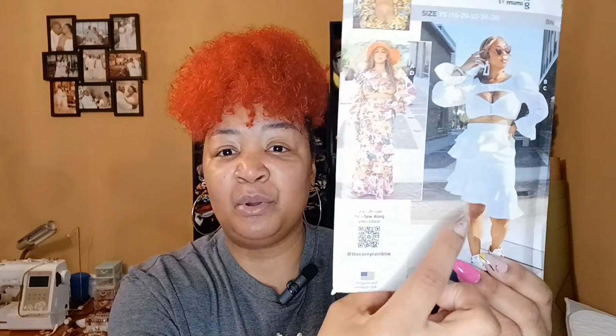All right, so this is Nomi 2022, and guys, I don't know which one I want to sew, but I'll probably start off by sewing this because you guys know I'm about versatility. So I will probably sew the short one. I do like the long one, but I'll probably sew the short one first. I love how she pairs it with the sneakers. And if you guys have been around long enough, you know that I like that as well.